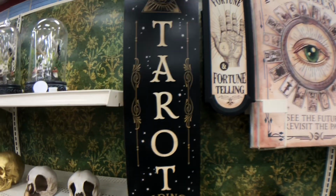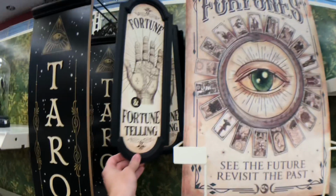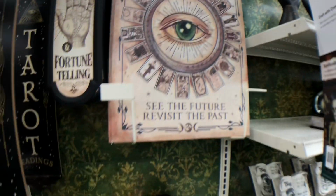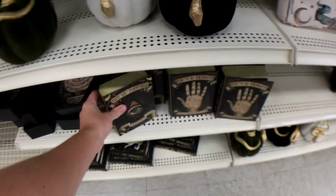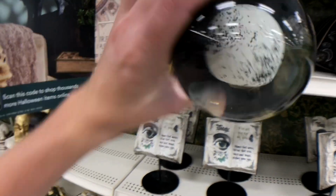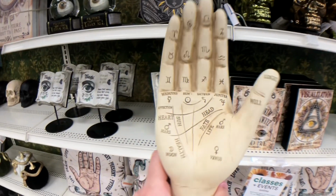Very green over here. You got basically red and green. Here's the tarot stuff. I'm saying it right this time. Tarot, even though the T's there for no reason. Palm reading, fortunes. I like this with the playing cards. That's an interesting theme too. Psychic fortunes, past, present, and future. And then a palm reading book, palm reading pillows, magic book on a stand. The all-seeing eye. And then more of the hands with the palm read stuff on them.